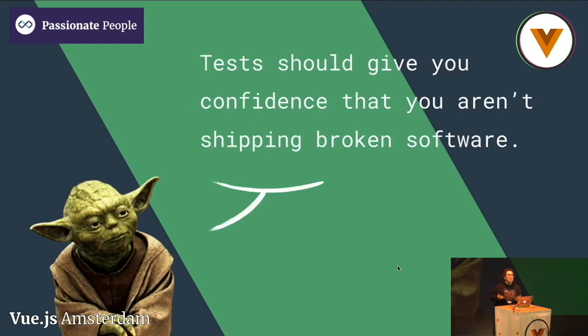Tests should give you confidence that you are not shipping broken software. That's it. Tests are practical. It's not about making your tech lead happy. You don't get bonus points if you add 1 or 2 extra tests. Tests are a lifeline. They help you make sure that when you ship new code, you don't break old stuff that used to be working.